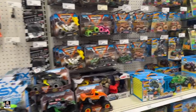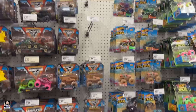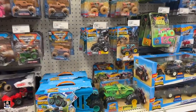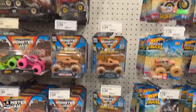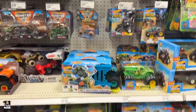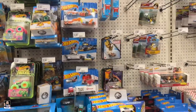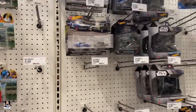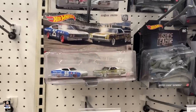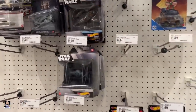Next gen. Well, they definitely got some monster trucks. A whole lot better than Walmart's got. Fast and Furious. I really do like these mutters. The mutters look really cool. Got the haulers. Okay. That's pretty neat right there. Some old school. Got some.